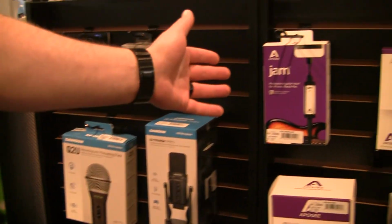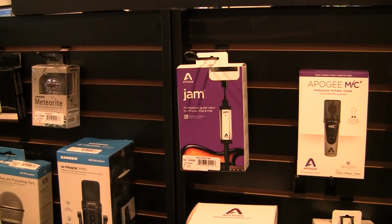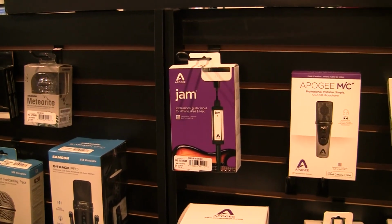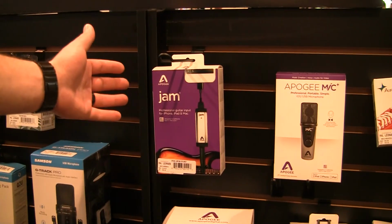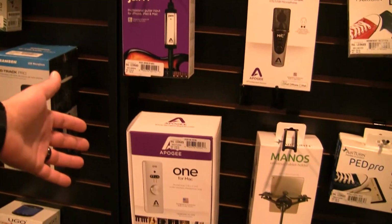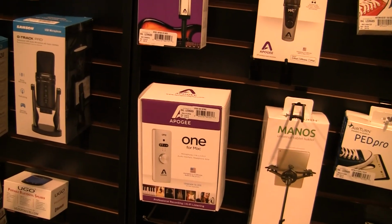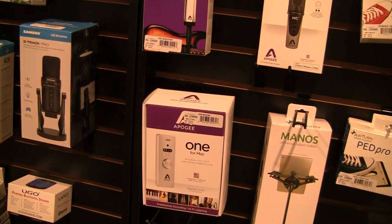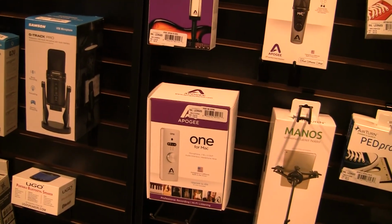For guitarists and bassists on the road that need the absolute highest conversion and studio quality, maybe they're a gigging musician that's out on the road and they need to lay down some overdubs or tracks for a project they're working on, the Apogee Jam and also the Apogee One. Apogee has been known for having the highest quality converters and highest fidelity sound in a lot of their products that are both compatible with Mac, PC, and iOS devices.